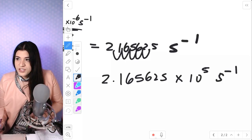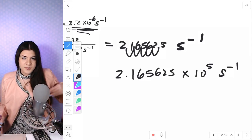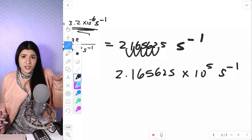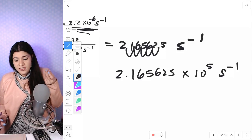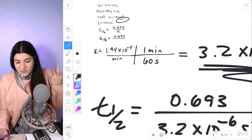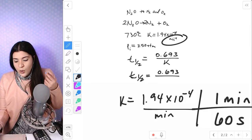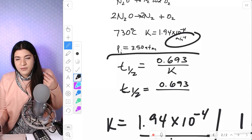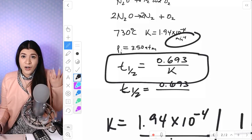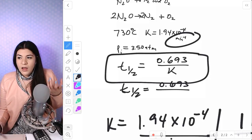So the main thing with that question was, this is kinetics as mentioned, the main thing was just the fact that you needed to change the units from minutes on the bottom to seconds. And how we did that was just dividing by 60 seconds. And then from there, knowing your half-life formulas, this is specifically for first order. There are different ones for zero order and second order, so definitely watch out for those as well. Other than that, there was nothing else that we needed to do.